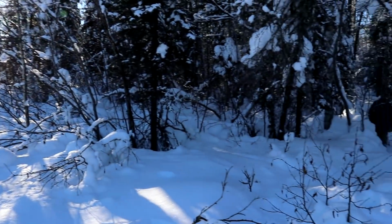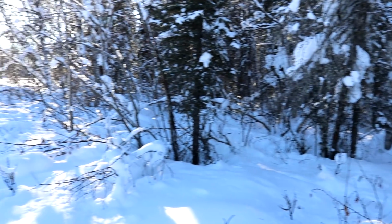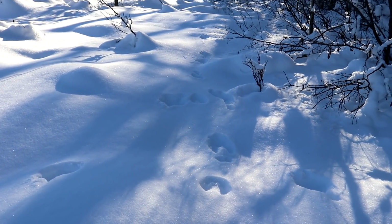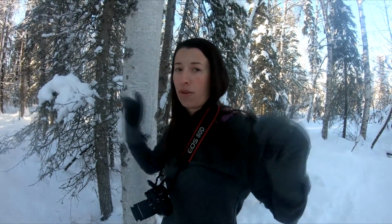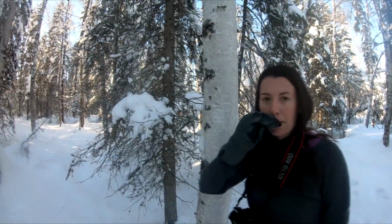So we're starting to make our way into the treed part of the property. Looks like there's some bunny rabbit prints. So we're kind of on our own now because his tracks lead straight back to the road, and we want to show you and go more into the interior part of the property.